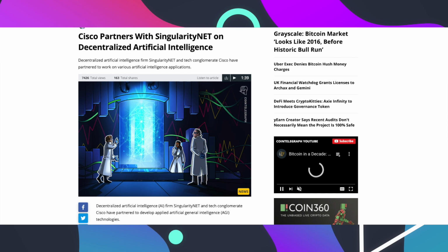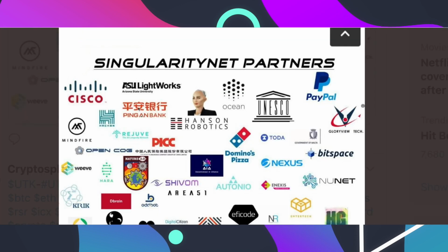Now, let's just talk about Singularity Net partnerships. They've partnered with Cisco. Okay, let me pull up this tweet right here. They partnered with Cisco. They partnered with Arizona State. They partnered with the government of Malta, Ocean, PayPal, Domino's Pizza. There are just endless partnerships with Singularity Net, and OpenCog is Dr.